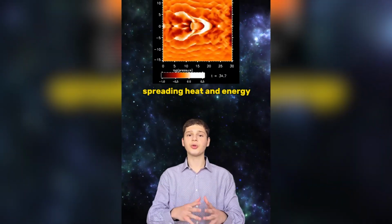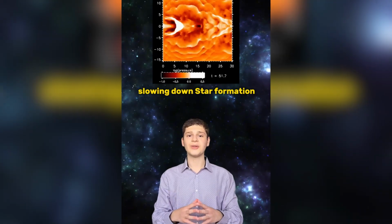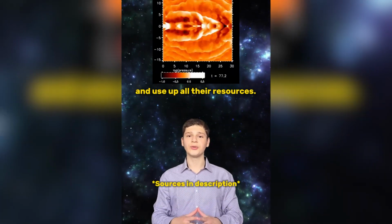These pulses create jets that expand and contract like lungs, spreading heat and energy throughout the galaxy. This heating makes gas less dense, slowing down star formation and the galaxy's growth. Without this regulation, galaxies would grow too quickly and use up all their resources.